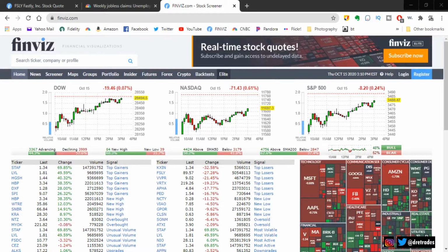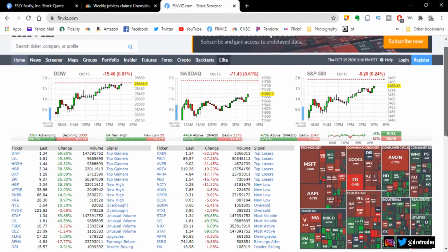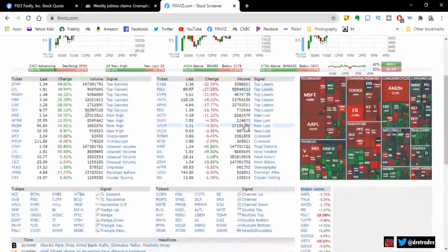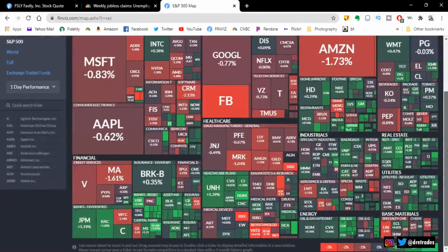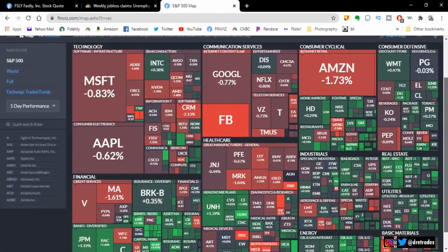We opened down pretty big this morning, and it's an impressive recovery. I'm actually impressed. I'm making this recording on October 15th, 3:10, right? And we opened down about 200, 300 points at the low, and we've been marching up to flatline ever since the market opened. So this is what the market looks like. Looking at the heat map, here, I'll click on it. You can see the big boys all down, and there's some life coming back.